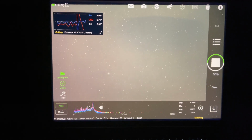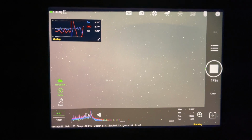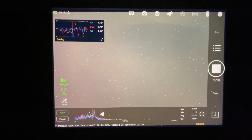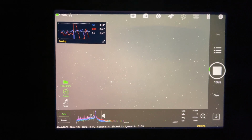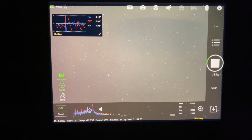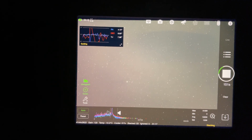But 180-second subs right now. I'm also using the Optolong L Pro filter. I was going to not use any filters because the nebula is so faint. But when I tried to do a 2-minute sub without a filter, I just got so much light pollution and gradients and noise that I was like, okay, maybe I'll just put the filter on. So that's where we're at. All right, I guess I'll check back in a half an hour and see where we're at.